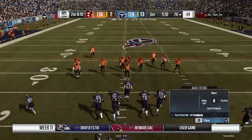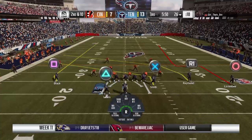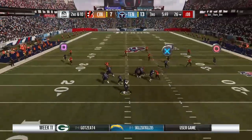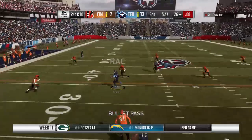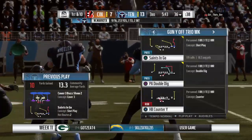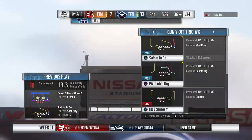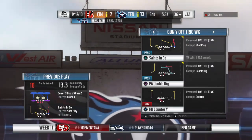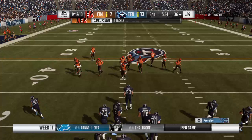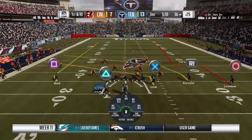An incomplete pass on first down. That leads to a 2nd and 10. Working out of the gun, Mariota. And he comes back with one complete. And they're able to get this one across the 35. That's a first down pickup for Tennessee on a gain of 10. Mariota now 9 of 16 through the air as he's got it 1st and 10.